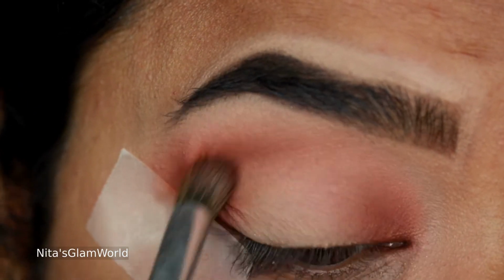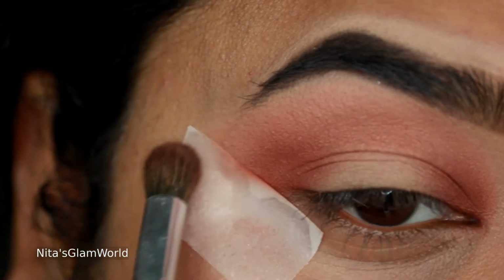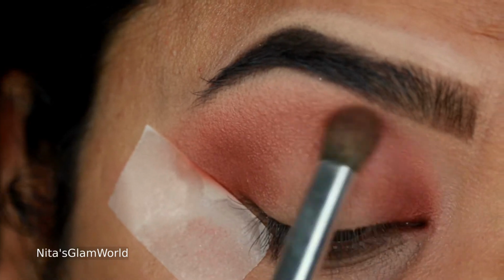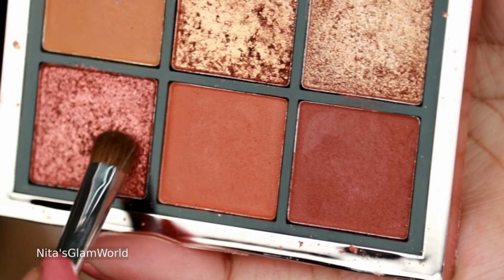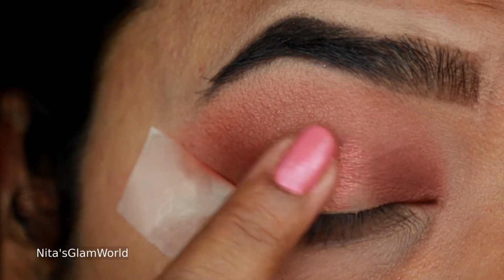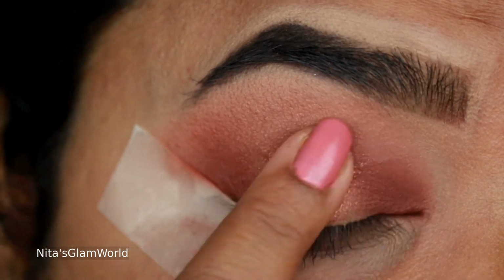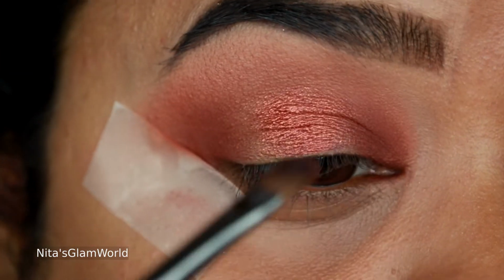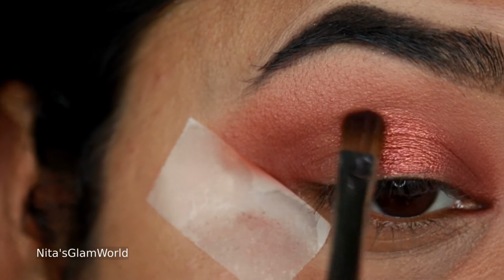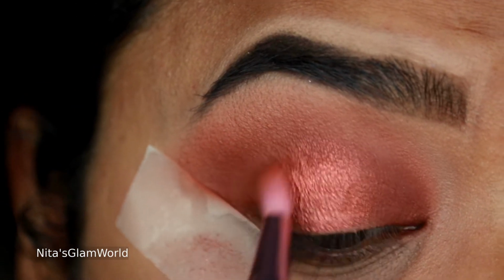Now I'm taking this reddish brown shade from the palette, and I am just blending out the edges so that it looks smooth and gradient. From the same palette, I'm taking this beautiful, gorgeous, shimmery copper shade. Look at this, it's so stunning. And I'm just popping it on the middle part of my eyelid. First I'm using my finger, then I switched to a brush to have that precise application. This is a synthetic flat shader brush, again from Morphe. Taking the same warm brown shade, I'm just blending out the edges so that it looks seamless.